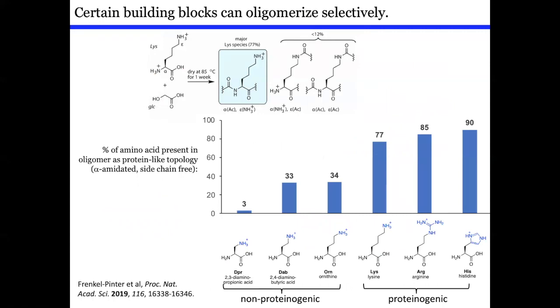Thinking about backbone heterogeneity and the consequences of that for prebiotic reactions raises the issue of selective or preferential reactivity. The idea here is that certain building blocks may react differently or selectively relative to other ones. And so even if the pool of reactants is large, selective reactivity can produce sets of molecules that are enriched in certain building blocks compared to others. So I'm going to highlight 2 examples of this, although this is an active area of research with many interesting examples.